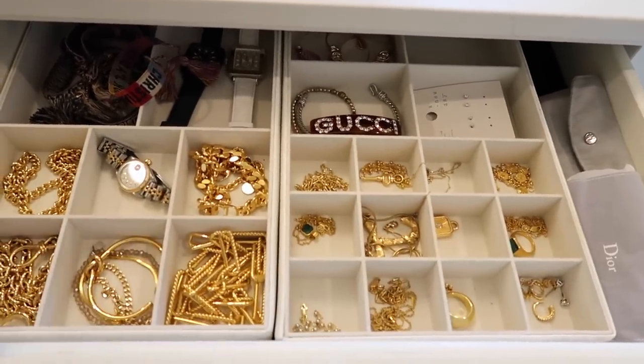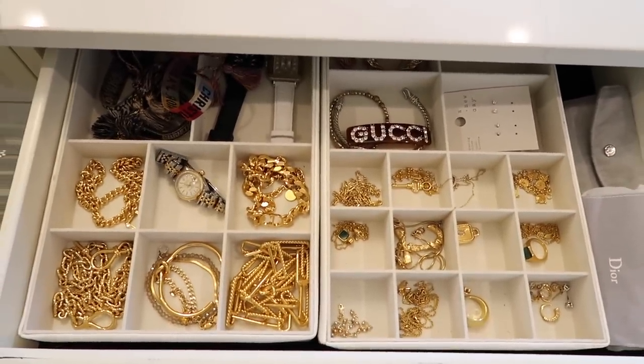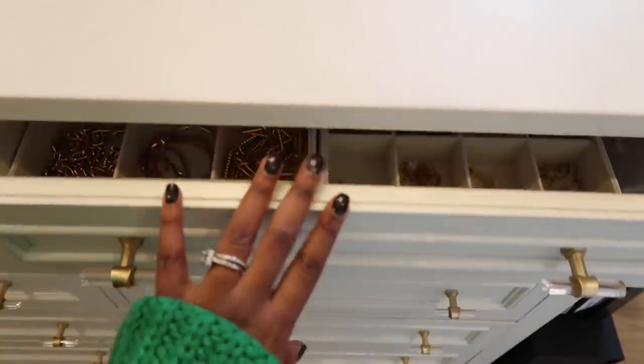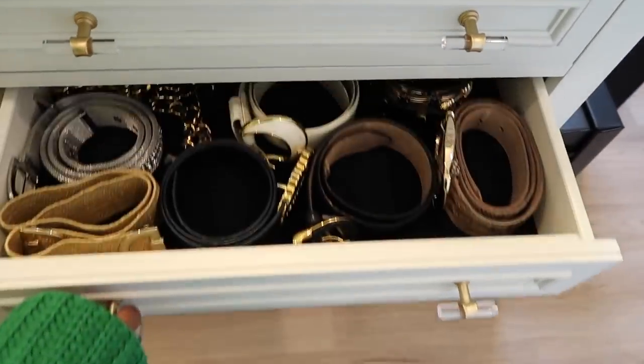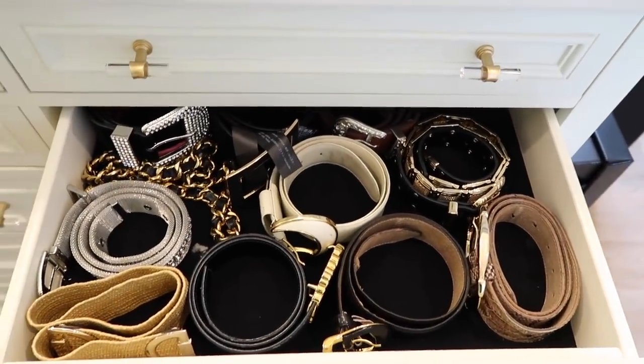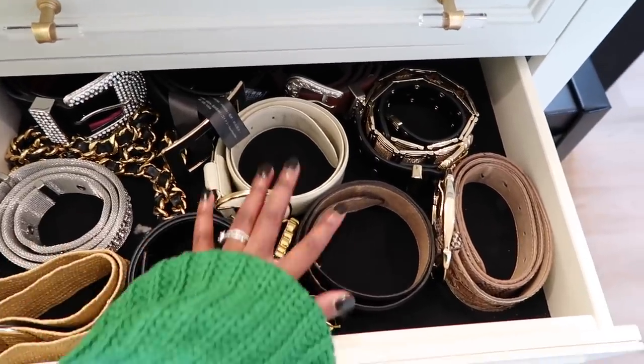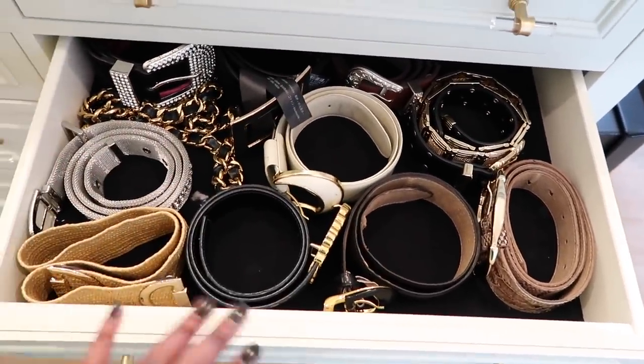But this is basically everything. The majority of this is from Masoma. I work with them a lot and I love their jewelry. I've bought from them and worked with them. And then in here, all of my belts. I don't wear belts a ton, but I like to have them. Most of them are from Zara. These are vintage, from a thrift store.